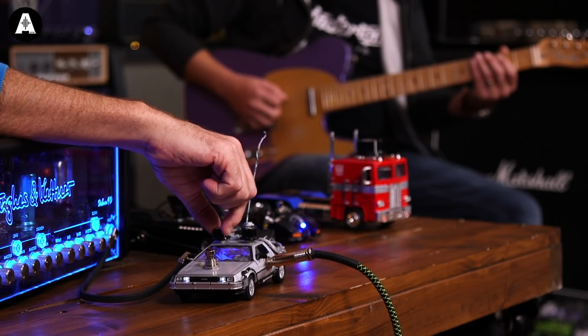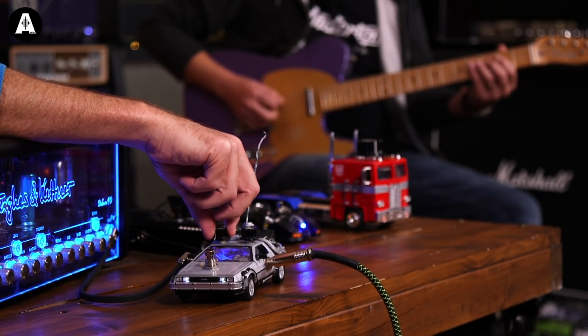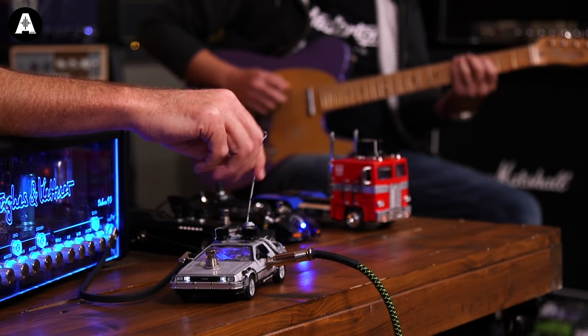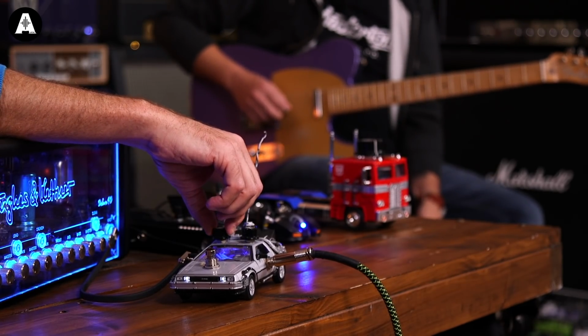This is a slightly odd one. This is a blend control. At 50-50, we've got a blend between the dry and the wet signal. All the way up is just the dry, I think, or maybe more dry, but not all of it. And then all the way down is much more delay in the mix. So you find where you like that sat.